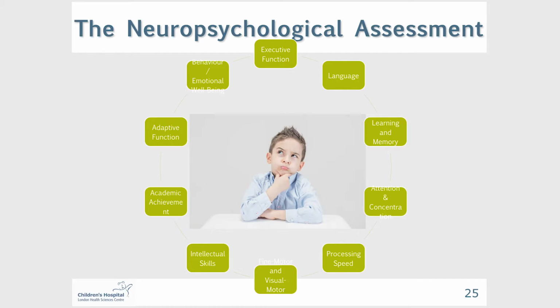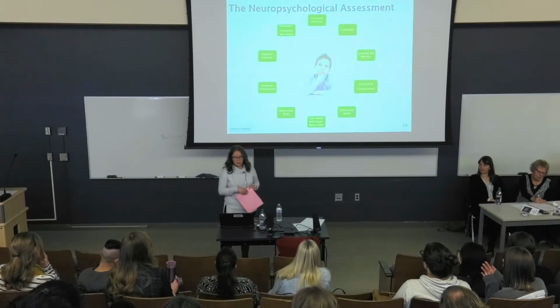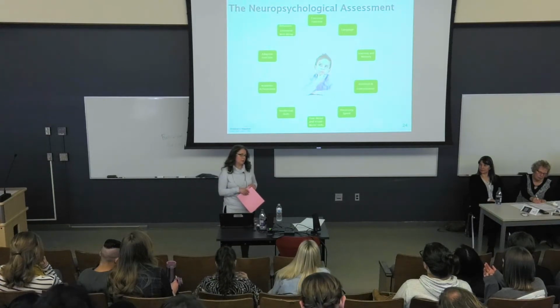And not only are we looking at those core cognitive and academic skills that are important for learning, but we also look at their behavior and emotional well-being. Anne and I haven't really delved into this, but childhood cancer survivors are also at risk to experience psychosocial late effects as well, so mental health issues, social difficulties, that kind of thing. They also have a big impact on a child's academic functioning. So I look at that as well, and I also look at their adaptive functioning, or their ability to complete activities of daily living.